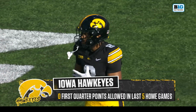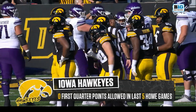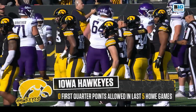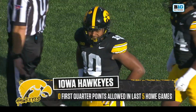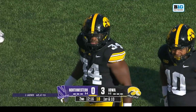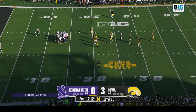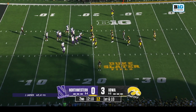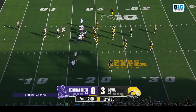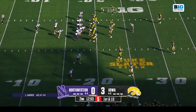It is awfully hard to score against the Hawkeyes in any quarter, but no one has scored against the Hawkeyes at Kinnick Stadium in the first quarter of this season. I mean, it was a marginal gain for Cam Porter on that run, but it was a great physical run behind his pads, moving the chains for the Wildcats. Good attitude run. It's a confidence-building run for a relatively inexperienced Northwestern offense, Cam Porter notwithstanding.